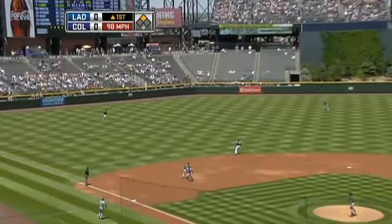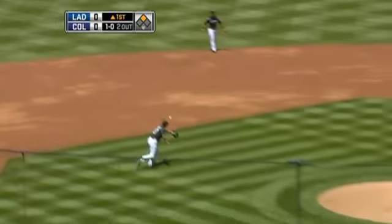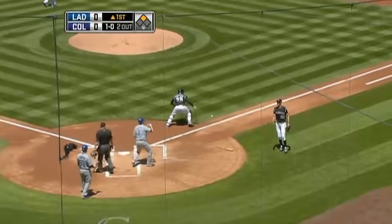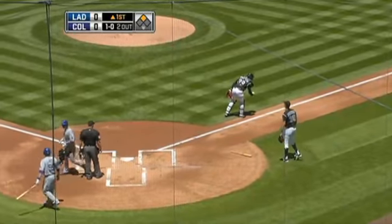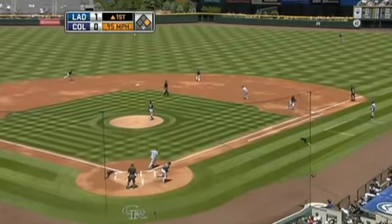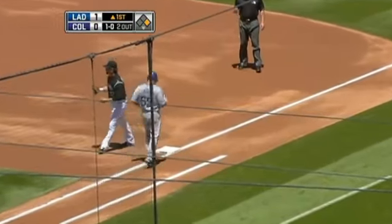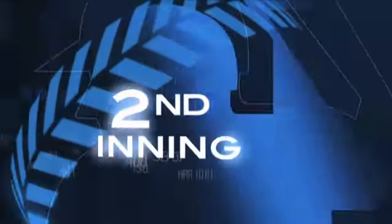This is punched to left field. It's going to drop. Now here comes the throw from Morneau to the plate. It's offline, and the Dodgers score on a bloop single by Loney. Russell Martin at the plate. His bat gets blown up. Yeah, the Rockies will have to counter. 1-0 LA.